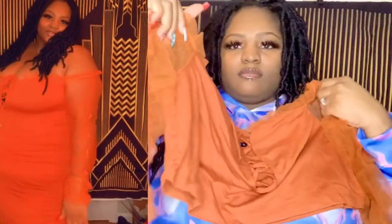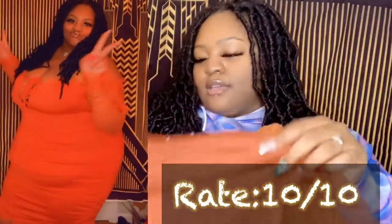Then I have this two-piece set, plus off-shoulder lace-up front mesh sleeve top and skirt set. This is the skirt. For this skirt, it was tight, like tighter over here. I guess they did this so it can kind of hug. I rate this a 10 out of 10 because I actually like it. Even though I'm not too fond of crop tops, because I need to go back down to my size. I need to get back in shape. Yeah, it's like I just let myself go.